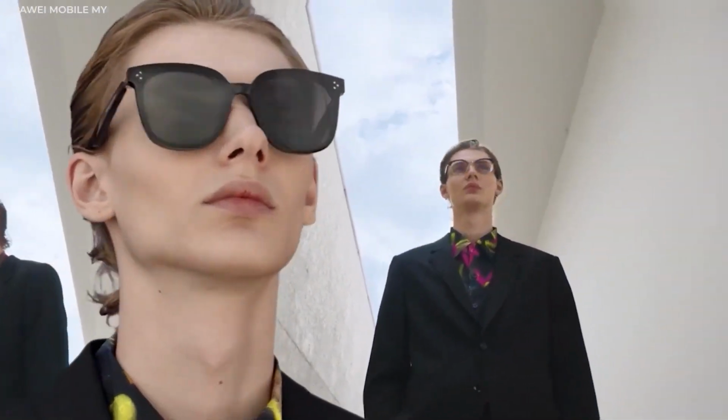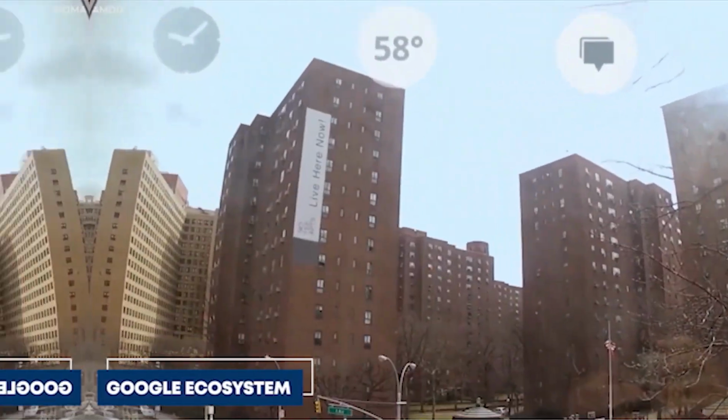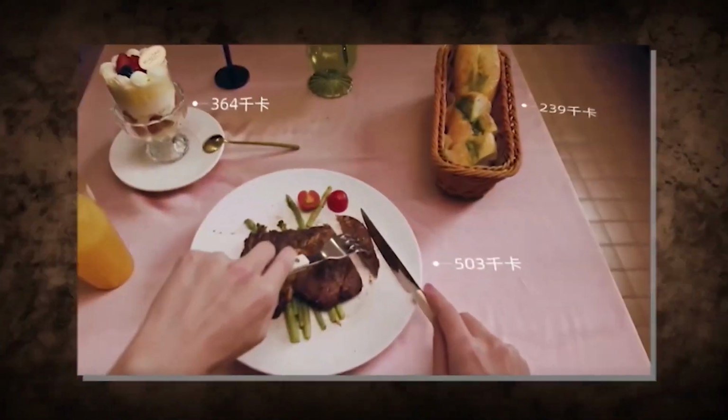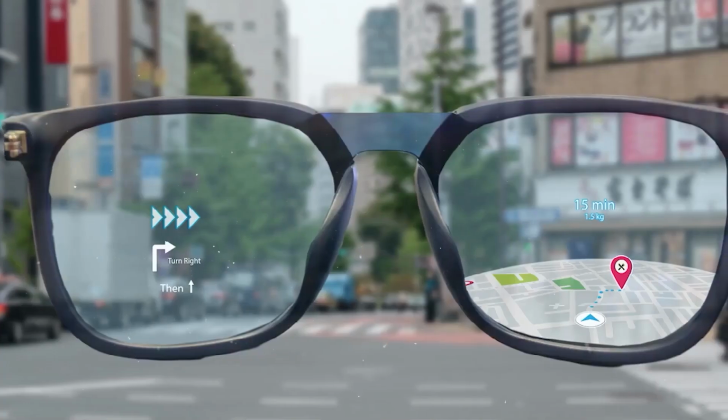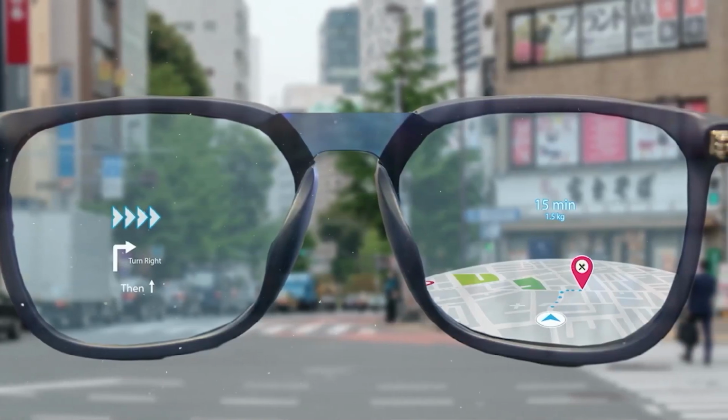Google's AI glasses stand out for their sleek design and strong connection to the Google ecosystem. They excel at overlaying digital helper features, like real-world navigation and voice commands, onto the user's field of view. However, their premium price makes them less accessible to casual users.